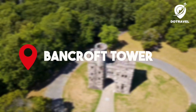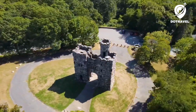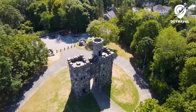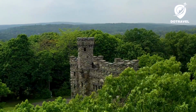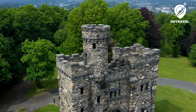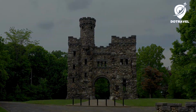Number 9. Bancroft Tower. Looking very much like a miniature feudal castle from the days of yore, Bancroft Tower makes for some fabulous photos and viewing. Perched atop a massive hill in Salisbury Park, it gazes out over downtown Worcester in the distance with lovely green grounds and woods lying all around it.